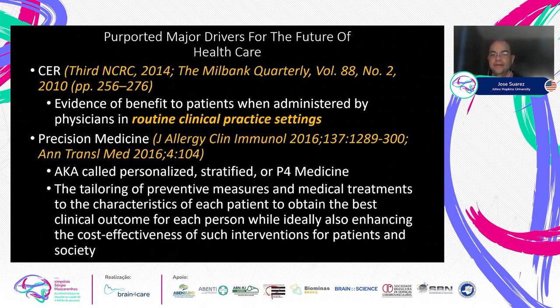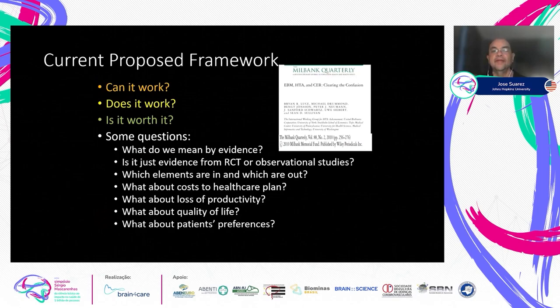But the precision medicine one is another one, and it's also called personalized or stratified or P4 medicine. And the idea is to tailor some of the measures or medical treatments that we have to the characteristics of each individual patient, and maybe tailored to that patient also based on each day's different characteristics, right? So what that means is that for patient X, treatment Y may be applied, but for patient T, treatment S may be applied, but not treatment X, right? So that would be something that we're working on, and it sounds easier said than done. It's actually very complicated, as I'm going to show you.